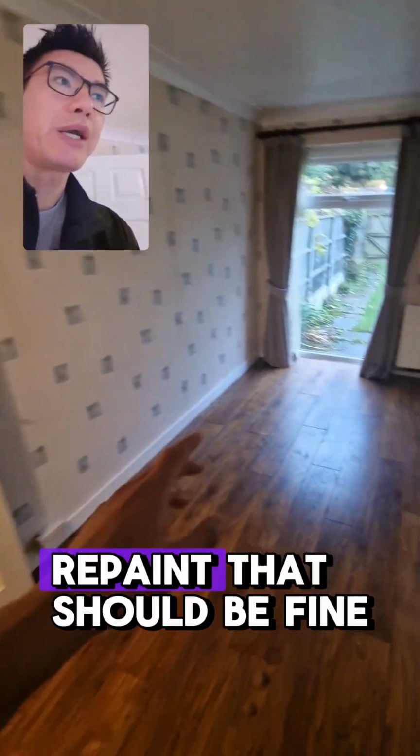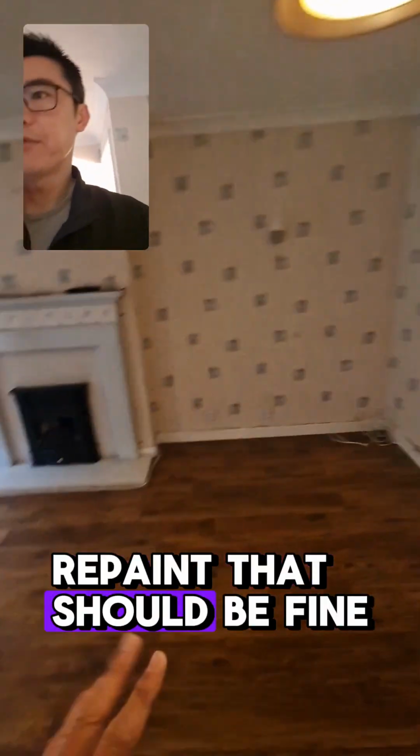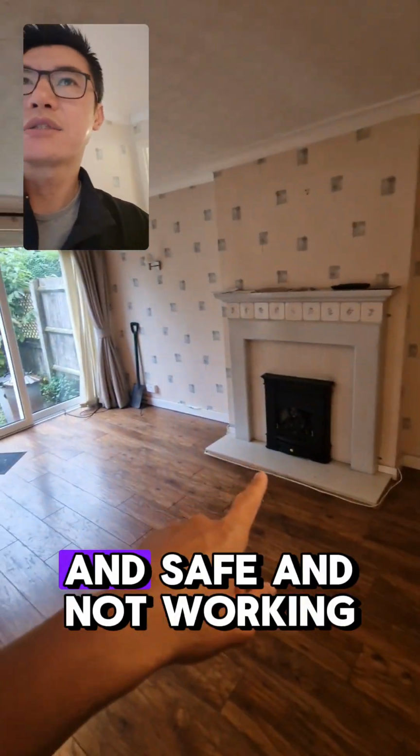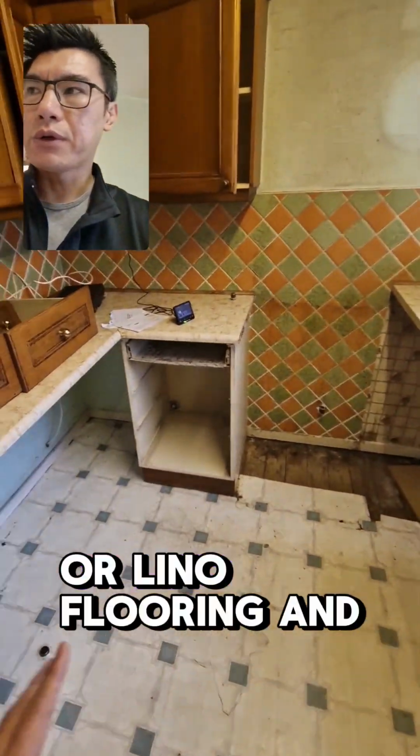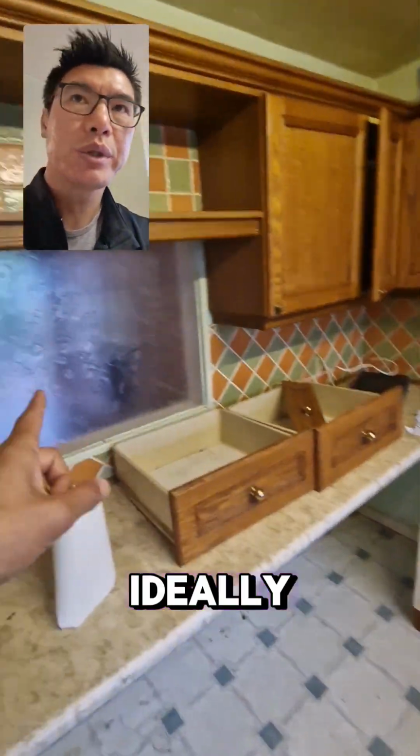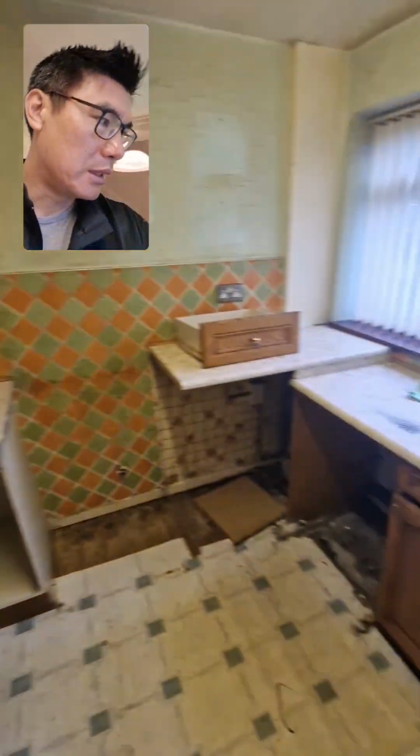Strip this wallpaper, repaint. That should be fine. Make sure that is capped and safe and not working. And the fuse board. In here will be new vinyl flooring or lino flooring, and then a new kitchen. Ideally, we'd like to try and save that. And I think that is it.